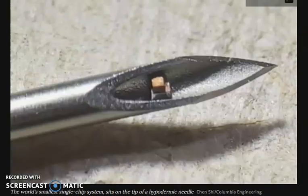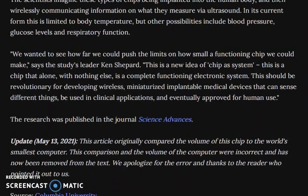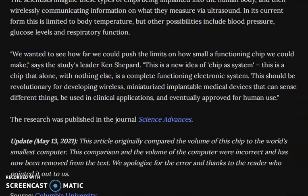Isn't that just amazing? For those of you that have followed me for a while, please know that when I come across stuff like this and when I read, the things that I say come with a bit of a sarcastic note.